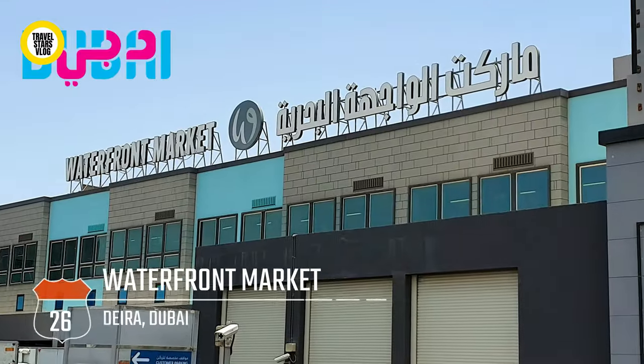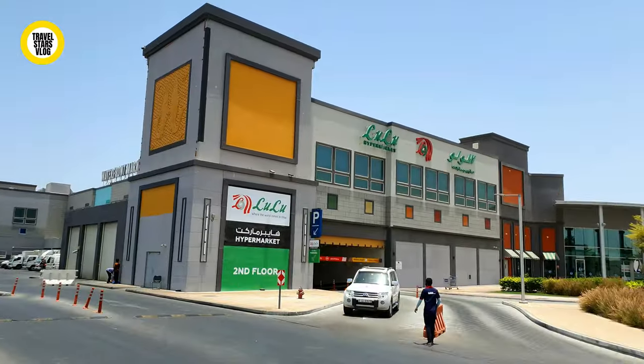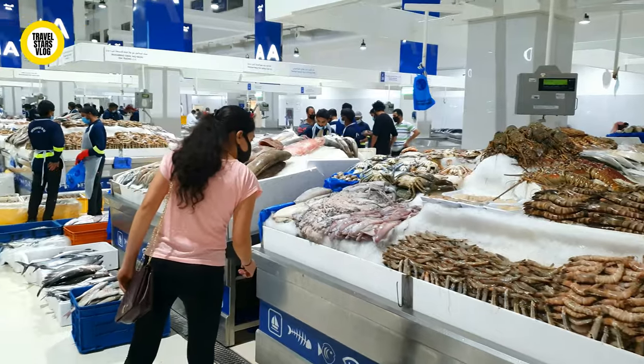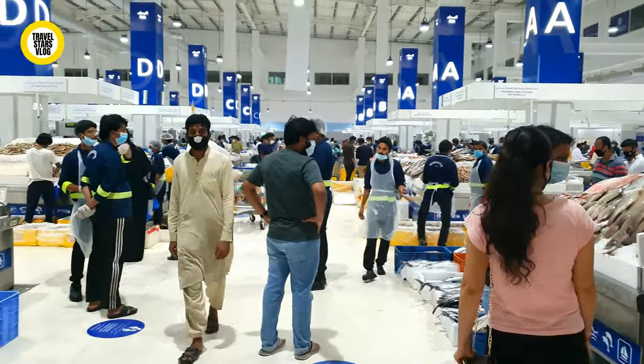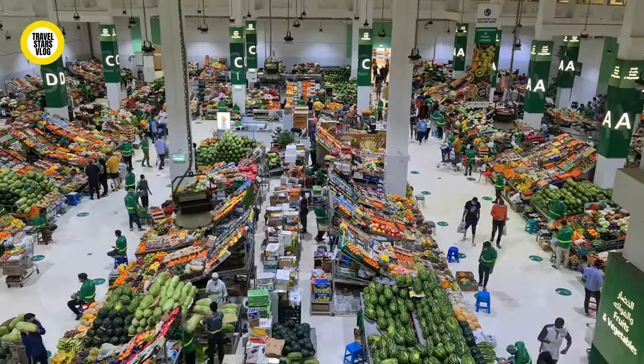Number 26. Waterfront Market. It is spread over 1 lakh square meter with stalls selling fish, seafood, vegetables, fruits, meat, poultry, spice and dates. This market is cleaner and air-conditioned. As you wander through the fish market, you can see the day's catch being cleaned and prepared.